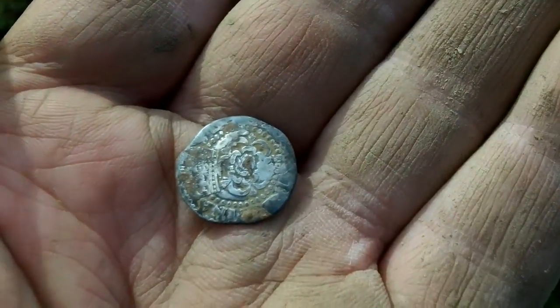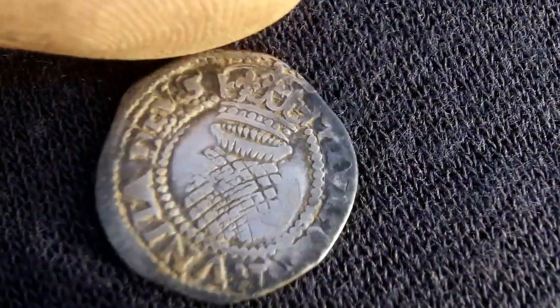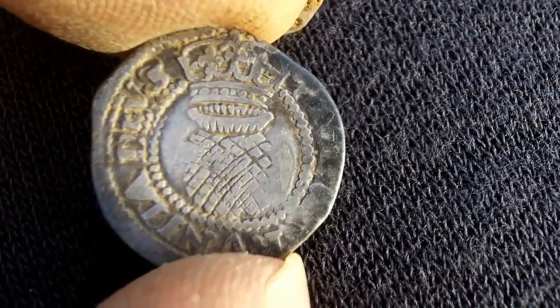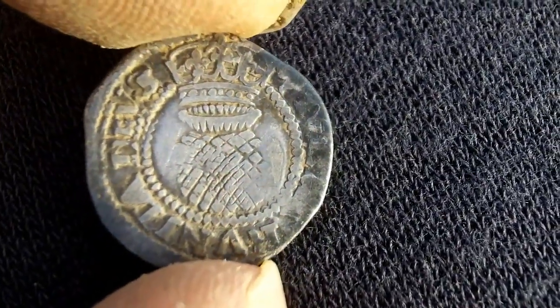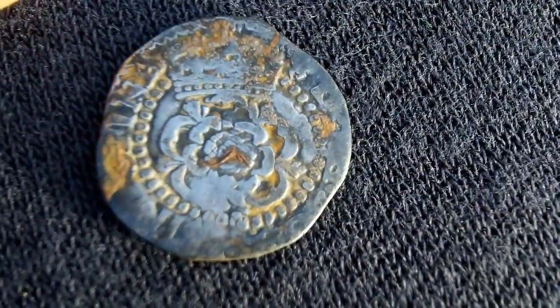Right, I'll get a close-up on that for you on the macro, so you can have a better look. Right, there's your close-up. See, it's been scratched out in the middle, yeah. I think I remember reading up somewhere they did that when somebody was either not quite king yet or something like that. I can't remember now. But that's a fantastic find. And I think that's a Tudor rose in there.